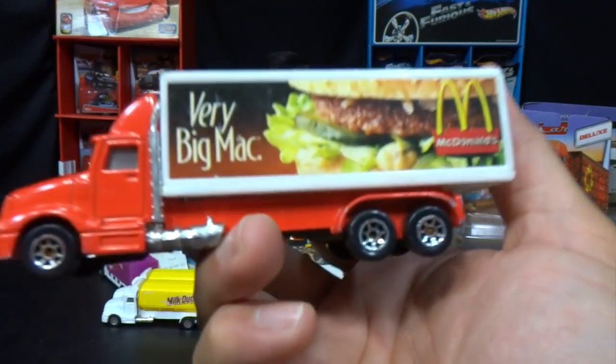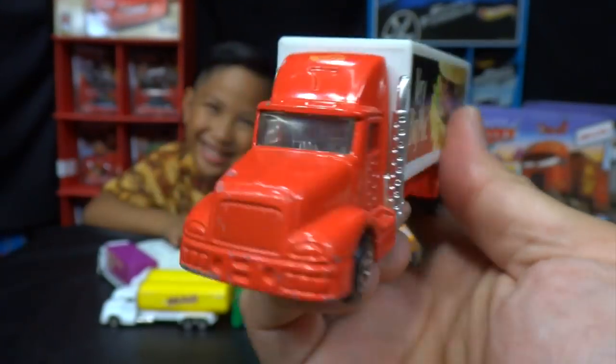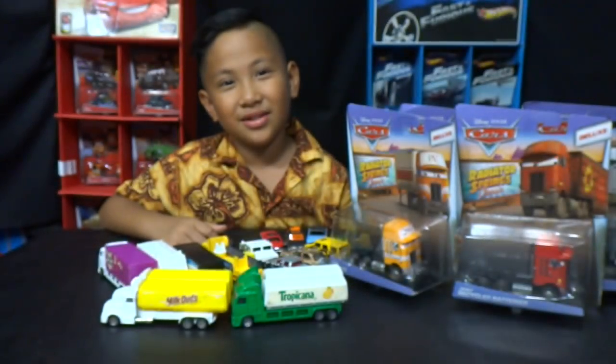Are you guys hungry? Yeah. You want a burger at McDonald's? Yeah. And what, burger, fries, and 20-piece nuggets.